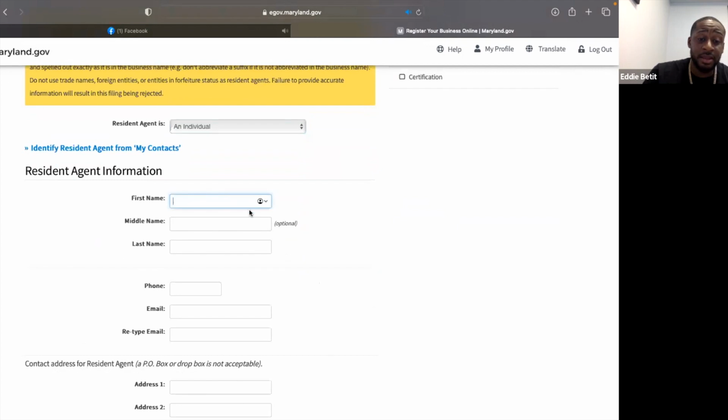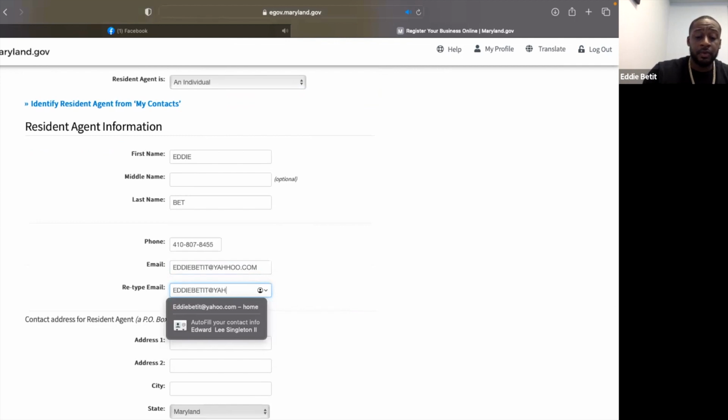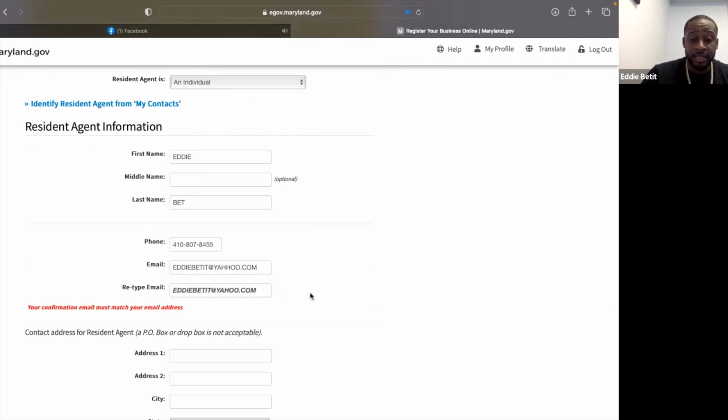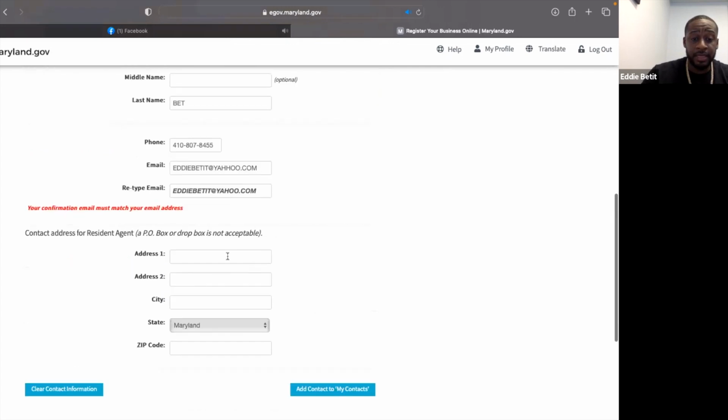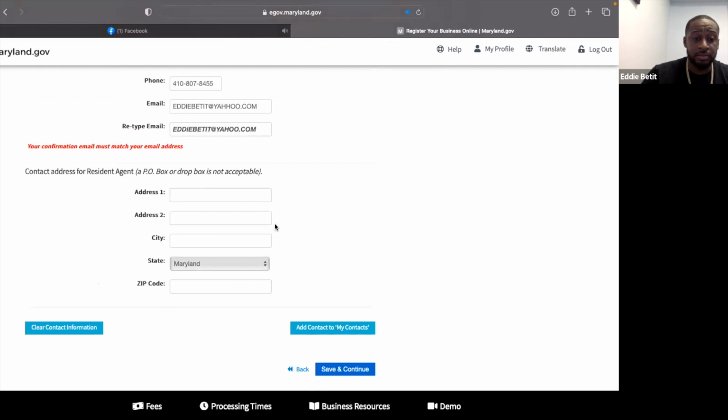So then you just come here, you put your information, your name, phone number, email address. Like I said, we got that earlier off the Yahoo. So all this is pretty much stuff we had already done. You're just going back down the road. I want to do this while we're on here because that way, when you look back at this, because I'm making it available, you can just follow the steps I'm doing, and you'll be able to breeze right through this.